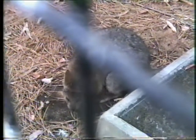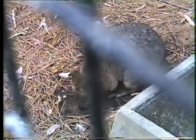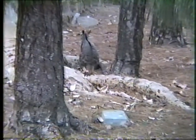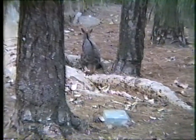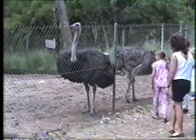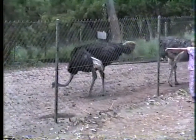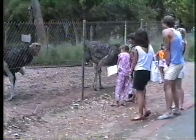This is a quokka, found in the wild only on Rottnest Island off the coast of West Australia. They're like big rats. And a little further over in the same enclosure is the yellow-footed wallaby. Like, they're all bad-tempered ballerinas in tutus, or the emus that seem to have attracted the kids' attention.